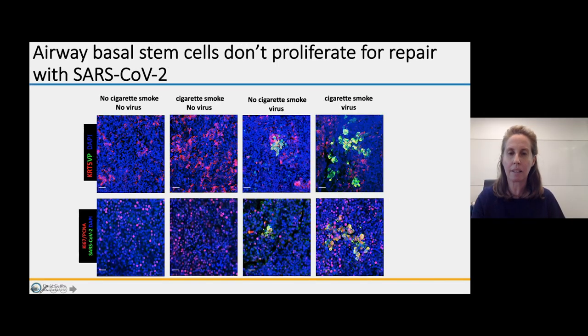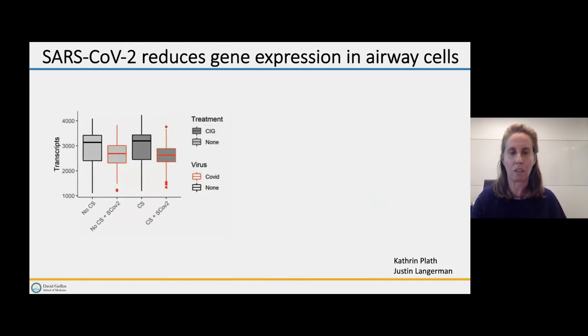And so the virus seems to be doing something very interesting in these air liquid interface cultures in that there doesn't seem to be much in the way of an injury being perceived. And so we decided to look at the single cell level by using single cell RNA sequencing at exactly what might be going on within the cultures. And so this is work done in collaboration with Catherine Plath and Justin Langerman.